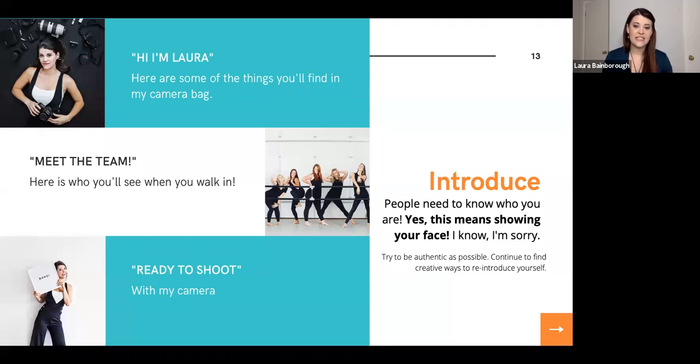Another option, if you are a business that has multiple members on your team, is definitely to do a meet the team. Highlight the people that you're working with, because if someone lands on your Instagram page and recognizes the people working there, they're already going to feel more comfortable with those people.